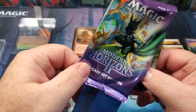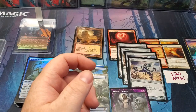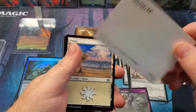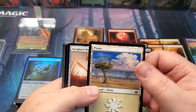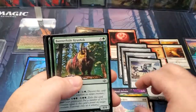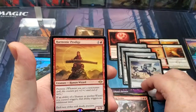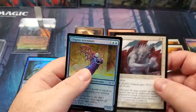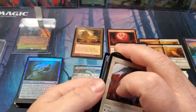Set booster. We're getting that set list card. Oh, there's our list card. As I mentioned, a little out of it. Sorry about that. What is this? We have a Titania, Protector of Argos. That beautiful plains. Probably one of the coolest looking artworks I've seen on a plains. Oh, that's pretty cool. So we have a Slag Strider, a rare 1/3 Harmonic Prodigy, Curion Ranger, Marble Gargoyle, and a Filigree Attendant. Wasn't even paying attention. I hope y'all got to see them.